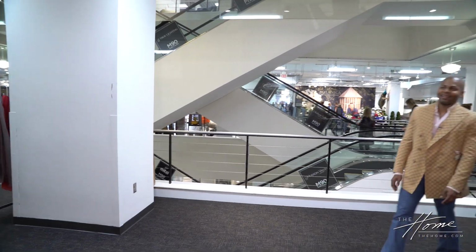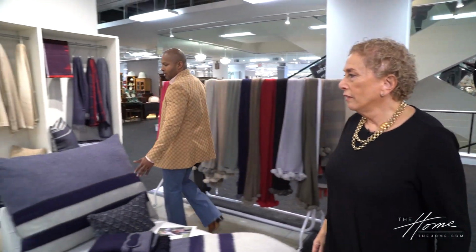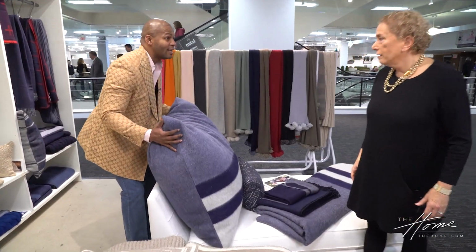So I love to have a great throw in a home. Now you need throws, but how do you ignore this color? This is an amazing display, right? Ellen, look at the scale of this pillow. Both of us at the same time. I love that. Now this is luxury.